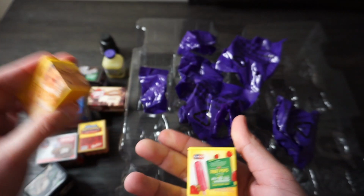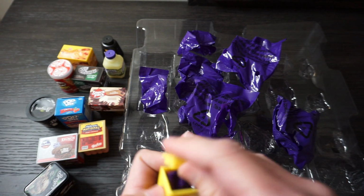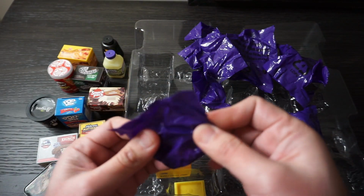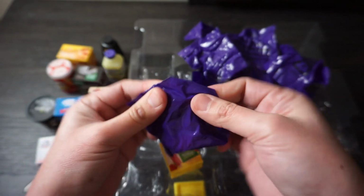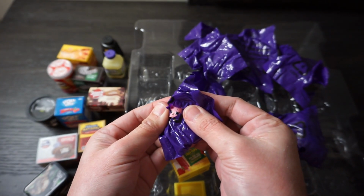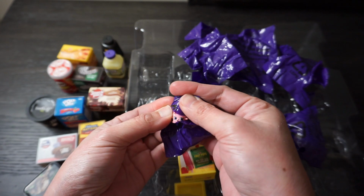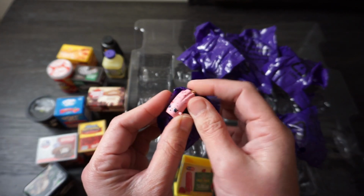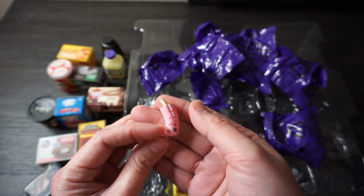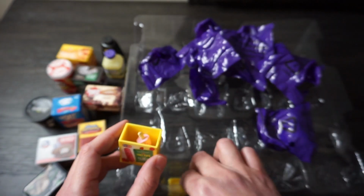But I think this will be my first strawberry for this collection. I mean for this batch. So let's see. Let's take a peek. Oh, look at that eyes. The eyes are so cute. Now let's see what's inside. Oh wow, she's so cute, adorable, little. These are tiny popsicle sticks. So let's just put it inside.